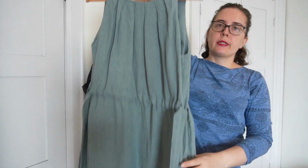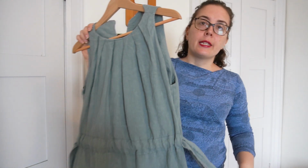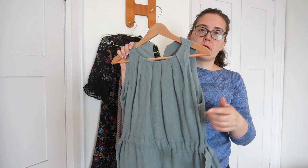Okay, continuing on the one-piece dressing theme. Oh, I need to gather my stuff. Okay, so the first dress I made last year is a maxi dress. This is, again, linen that I bought from Blackbird Fabrics.